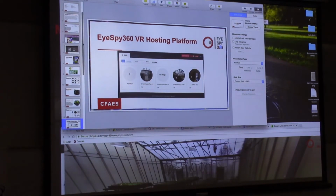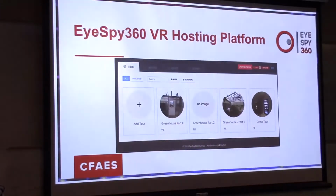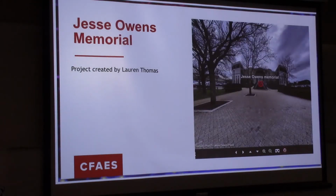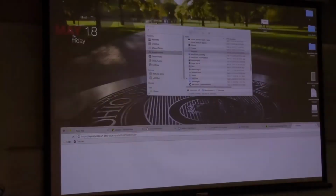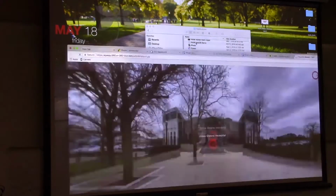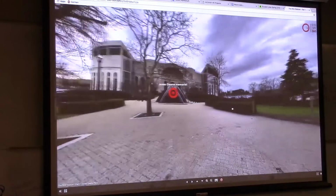We wanted to challenge ourselves a little bit too, and I'll get into that a little later. So let me show you one of the students' projects. One of our students' name is Lauren Thomas. Basically, this is her project; she did the stadium as her tour. So this is an example of her tour.